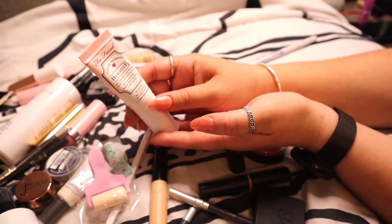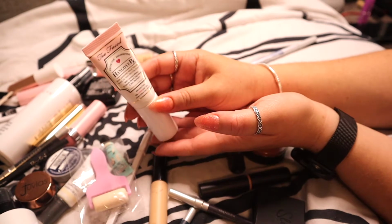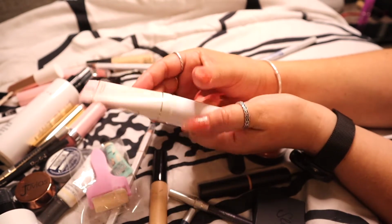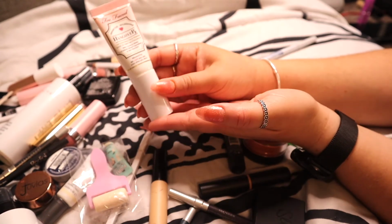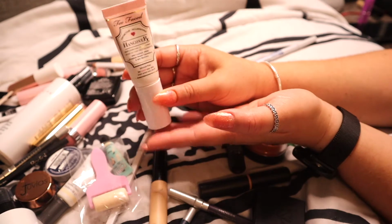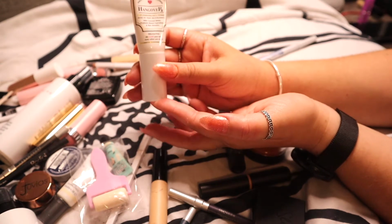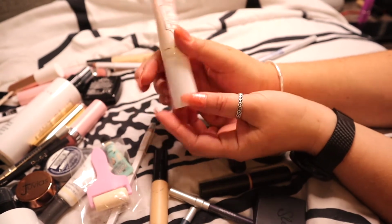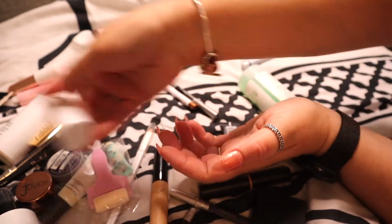Okay, so this Too Faced Hangover RX Replenishing Face Primer. I have these as like lotion, but I'm just getting rid of it because I have so many primers and there's others that I feel do a better job than this. I'm going through a large one now, so I'm just trying to get rid of it. Somebody else can use this. It's brand new, haven't opened it. It's a sample. So, somebody else can have it.